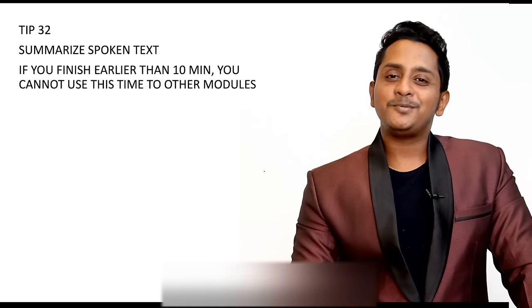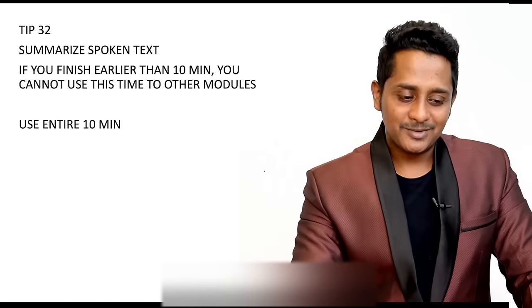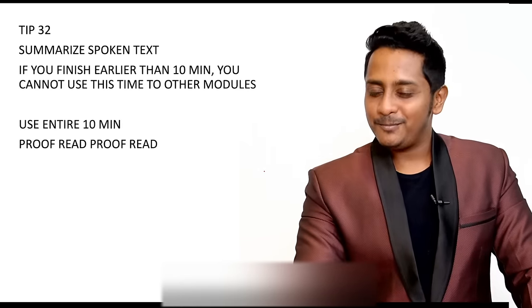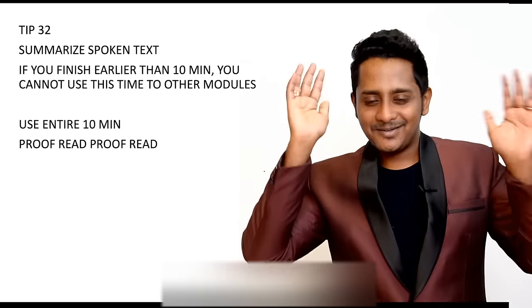Tip number 32, summarize spoken text. Let's say I finish summarize spoken text in 8 minutes and click next. These 2 minutes will be added to the other modules, no? No. They will not be added, so you cannot use them. So use the entire 10 minutes here at any cost. All right, tip: proofread, proofread, proofread. Make sure you keep on reading because so many spelling mistakes people end up making here, because of which your writing and listening will again go down.